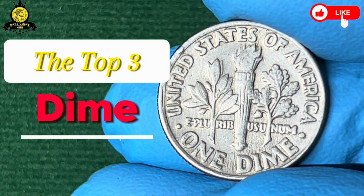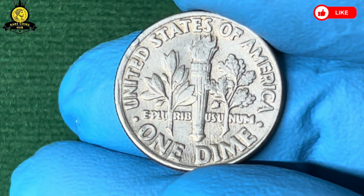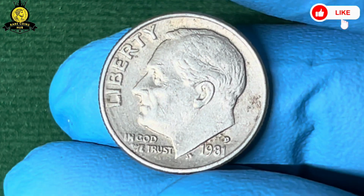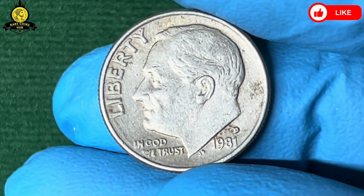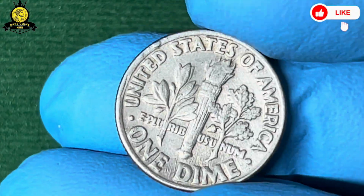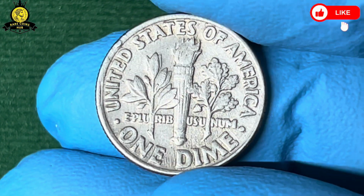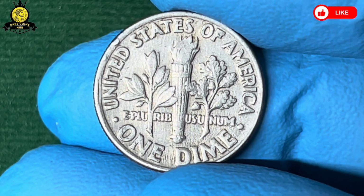The 1981 one-dime coin, like many others in the United States' extensive coinage history, holds a deep significance that transcends its small, everyday value. This seemingly simple coin, composed of copper and nickel, carries with it echoes of a pivotal time in America's history. While it might have been seen simply as pocket change back in 1981, over the years, the value of the 1981 dime has soared to an impressive $127,000. But what makes this coin so special? What exactly makes it worth so much today?